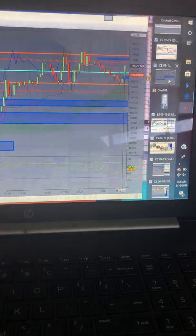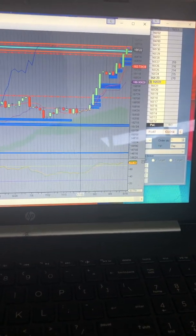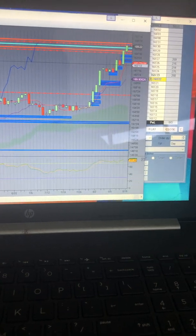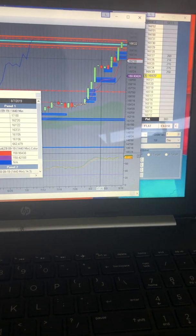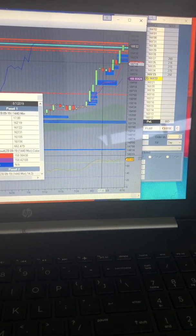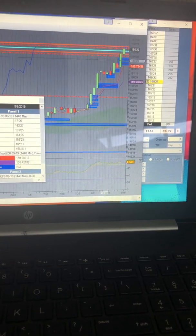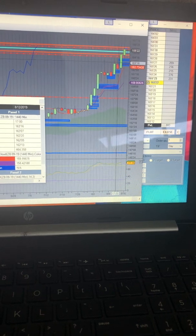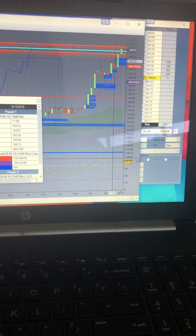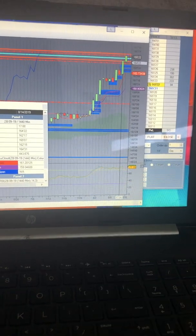Let's see what we see on the dailies. This is a daily chart. Let's find stocks real fast. On this day, the 7th of August, price went up as high as 163.30 and then was bullied back down, only to return again on the 13th and then finally pierce that level on the 14th.